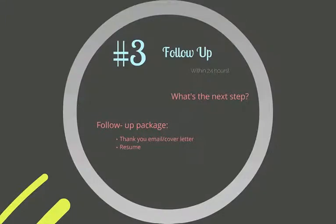And that next step is follow-up. Keep in mind, follow-up can be the make it or break it moment. These organizations meet a lot of students in one day, so it's crucial to follow up within 24 hours. Follow their instructions first and foremost. If they asked you to email a resume and portfolio samples, do so quickly, and include a short cover letter in the body of your email.